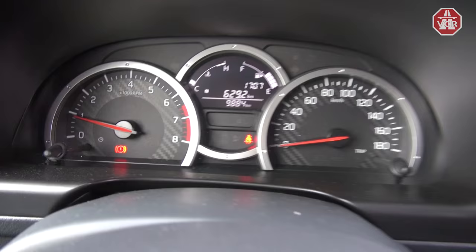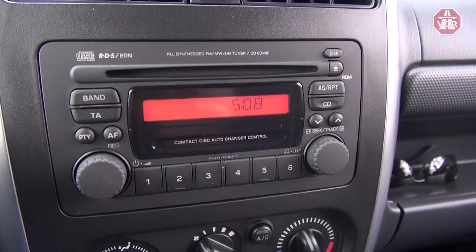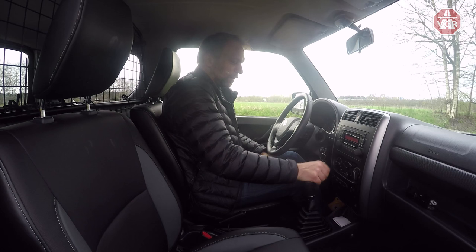That's it. And just to show you, that's a regular radio, how we used to see it back in the days when I did my driving license. So we got radio and a CD slot, and that's it. No Bluetooth, no nothing. Well, let me turn the car off.